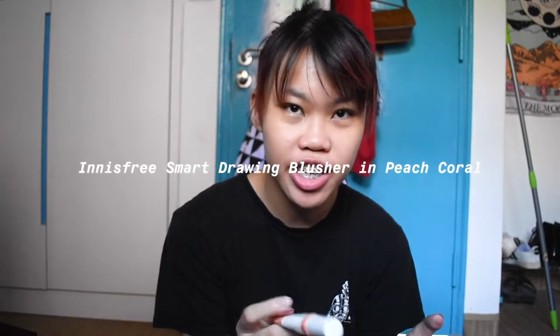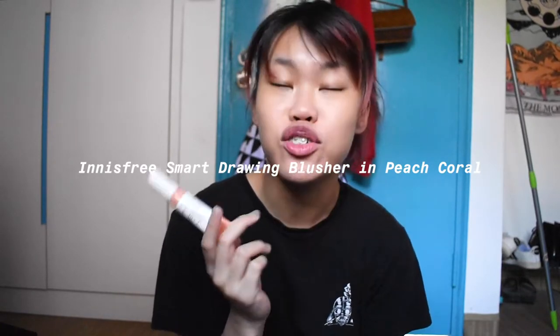I'm going to take the Innisfree Smart Drawing Blusher in the color Peach Coral. I'm placing the blush a little higher on my cheeks because I wear glasses, so this area I try to avoid putting too much makeup on because it will smear. It also occurs in the reference photo, Visible June had her blush placement a little higher, so it looked a little more like a Japanese e-girl beauty style where you have the blush right under your eye. And I'm just gonna cut that in.